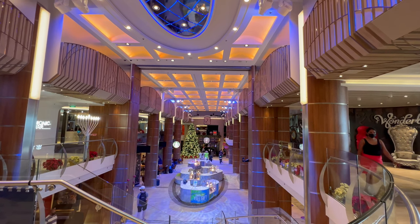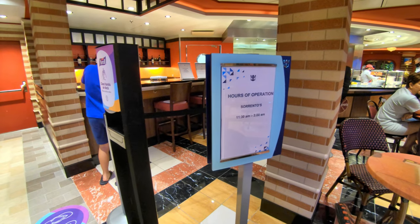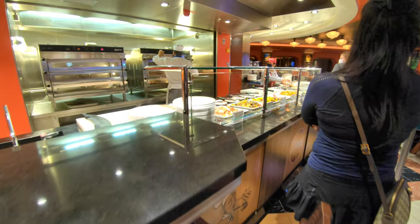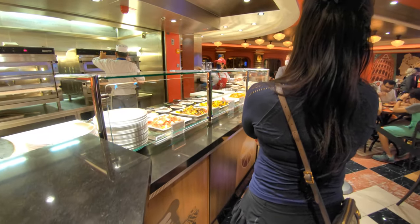Now let's take a look at Sorrento's first. It is open from 11:30 in the morning and doesn't close until 3 a.m. All the food here is complimentary, included with your cruise fare.